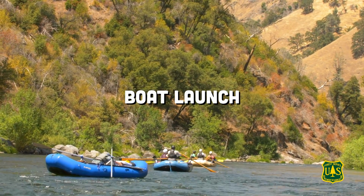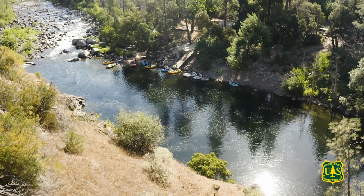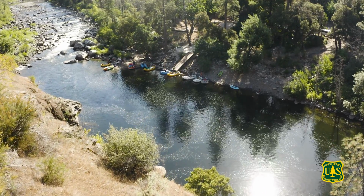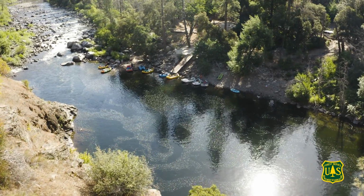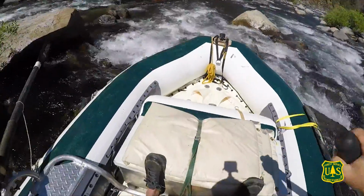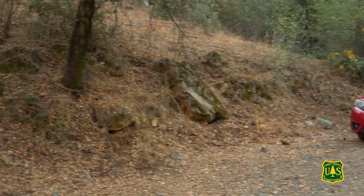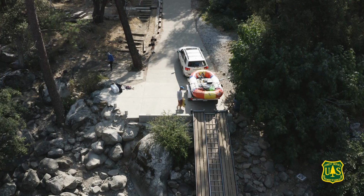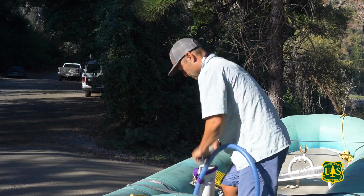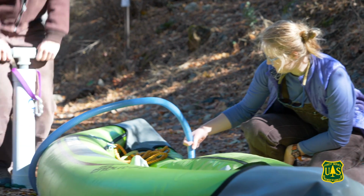At the Merrill's Pool boat launch, space and time are limited. During summer, timed recreation releases come from reservoirs above and arrive during mid-morning. Everyone wants to be on the water and through Rock Garden Rapid before the flow starts dropping out. Be courteous when parking your vehicle and using the ramp. Make sure your boats are ready to go and inflated before you get on the ramp.